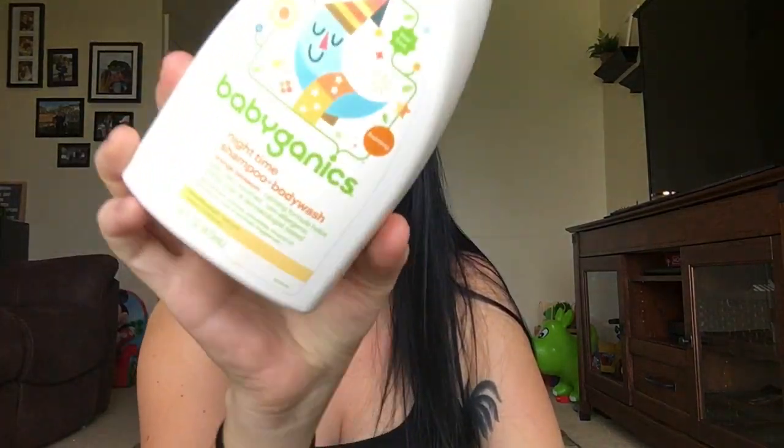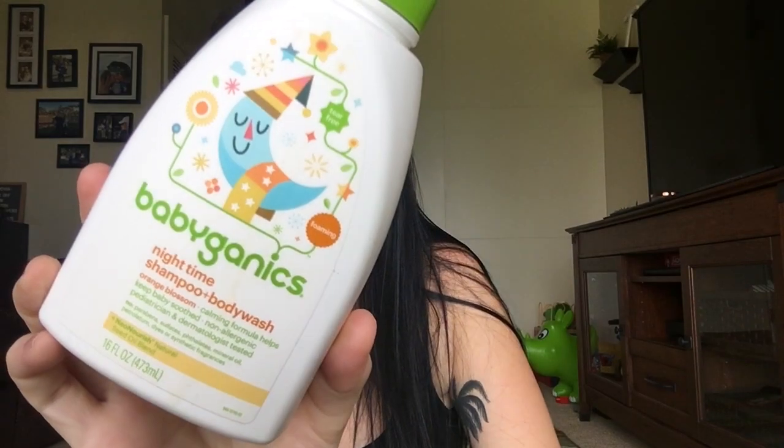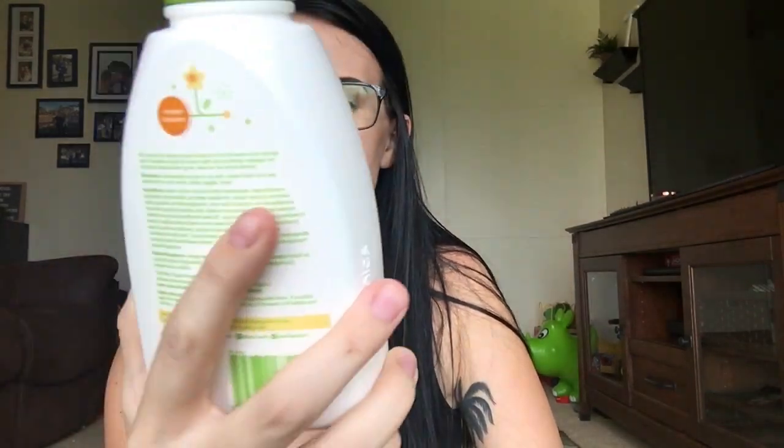Next is just some bath stuff. We used a whole bunch of different types of body wash and all that kind of stuff for him when he was little, and we have been using this one for about a year straight now. We absolutely love it. It is the Baby Organics Nighttime Shampoo and Body Wash, and it is in the scent Orange Blossom. They have a different scent that I really, really don't like. So we only get this Orange Blossom one, but I love this.